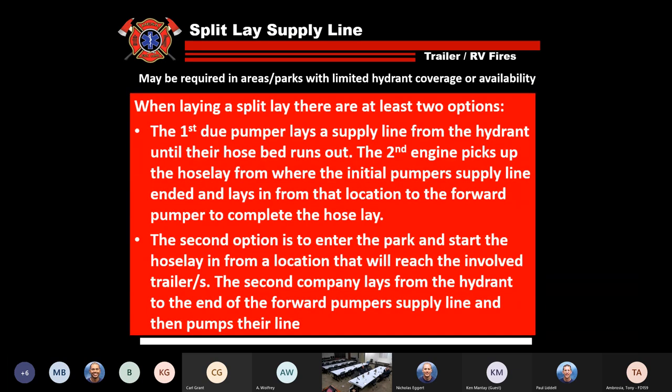In certain situations, it may make sense for the first two pumpers to lay their supply line in from the hydrant until the hose bed runs out. And then they continue to the fire and work off of tank water. The second engine picks up the hose lay from where the initial pumper supply line ended up, lays it in from that location to the forward pumper and completes the hose lay.